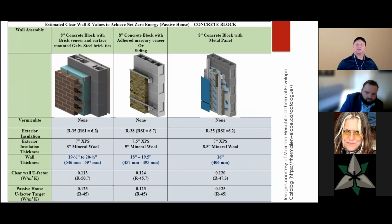You're basically going to need about R35, so 7 inches of extruded polystyrene or 8 inches of mineral wool to hit our net zero target, about R50. So that wall ends up being, with an 8-inch block and a 3-inch brick, 19.5 to 20.5 inches deep.